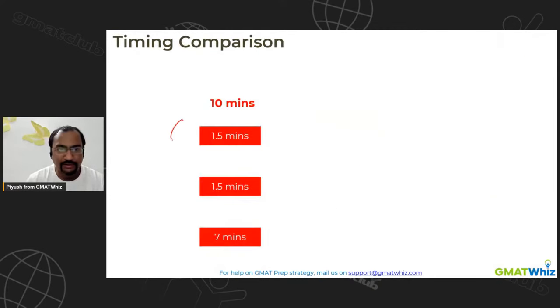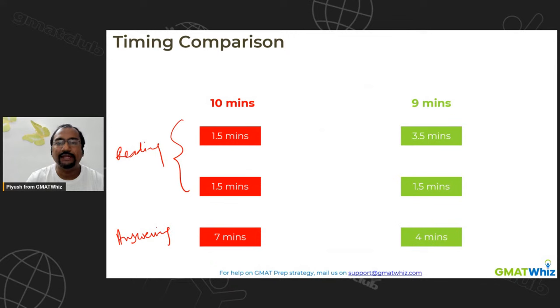You have spent this much time on reading the two paras. This is the time that is spent on answering the questions, okay? And try to compare this with the time that I spent. I spent less time overall. Understand this. I spent less time overall. I'm saving a minute. I'm saving time. And I'm also having a higher accuracy at the same time.